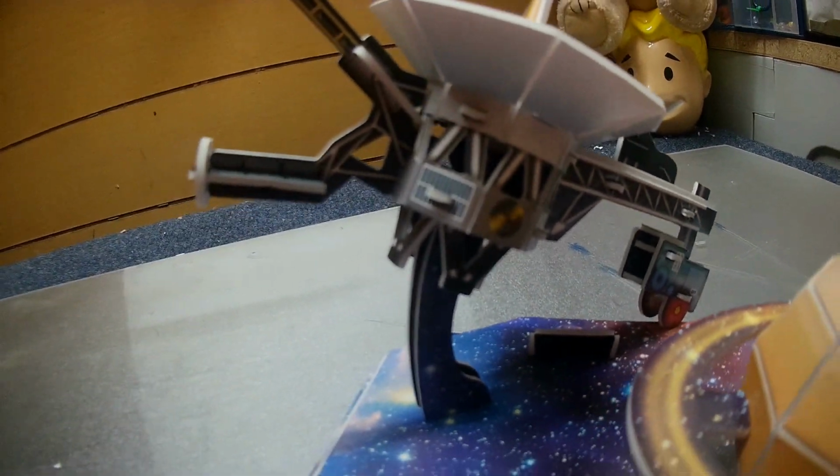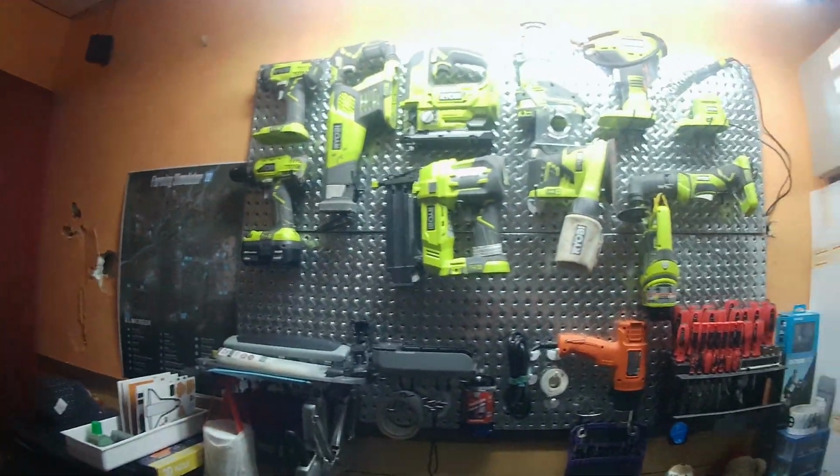And I'm going to give it the last 5 seconds to show my tools. Here are my tools.